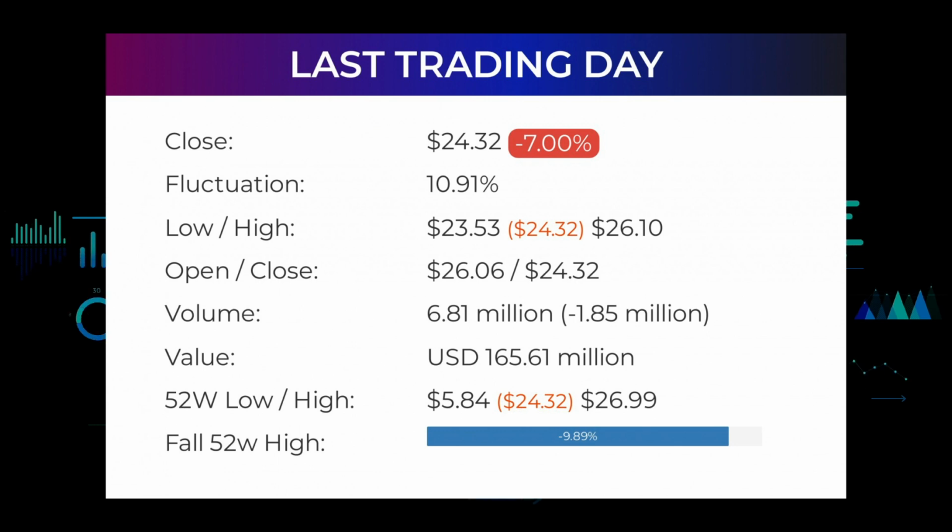Volume fell on the last day along with the stock, which is actually a good sign as volume should follow the stock. On the last day, the trading volume fell by -2 million shares and in total, 7 million shares were bought and sold for approximately $165.61 million.